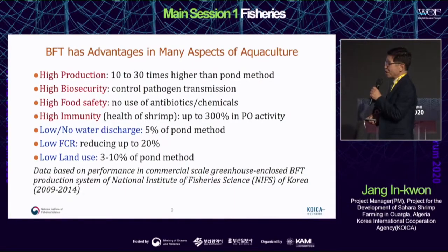Water discharge is only 5% compared to the pond method. The feed can be reduced up to 20%. And the land use is only 3 to 10% compared to the traditional pond method. All these data are based on the performance of NIFS during 2009 to 2014.